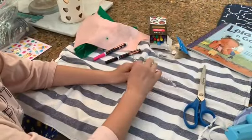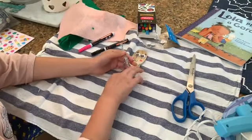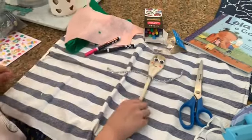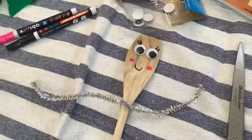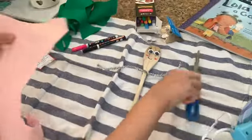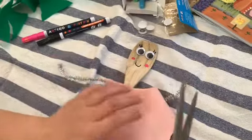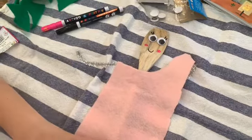So for the body, we're gonna grab that pipe cleaner and we're gonna wrap it around the spoon. She's kind of tying it. And this will be his or her arms. Perfect. Then she's gonna use the felt and she's gonna put some clothes on the garden stake. Look at how cute that is. And remember, use what you have. If you don't have felt at home, you can use construction paper. Again, you won't be able to get it wet, but you can always use construction paper or cardboard, or if you have old socks that you're not using, you can cut those up and turn those into an outfit for your garden stake too.